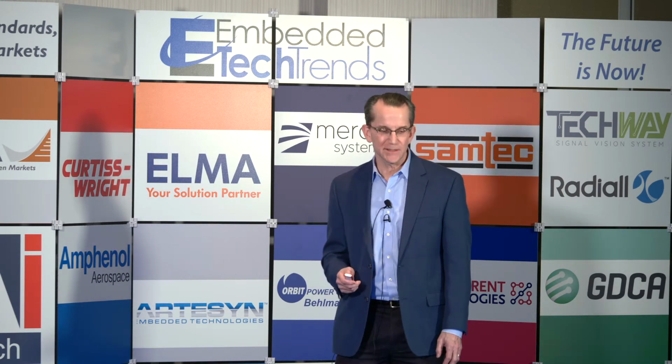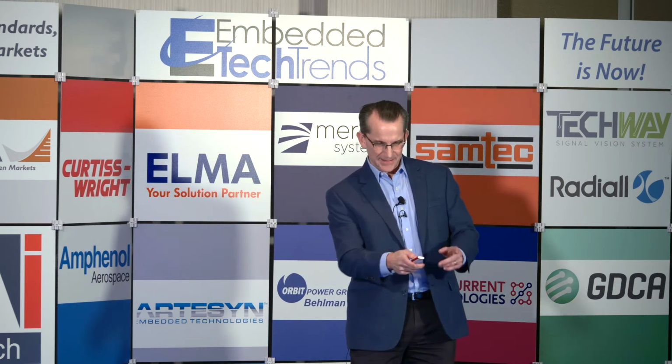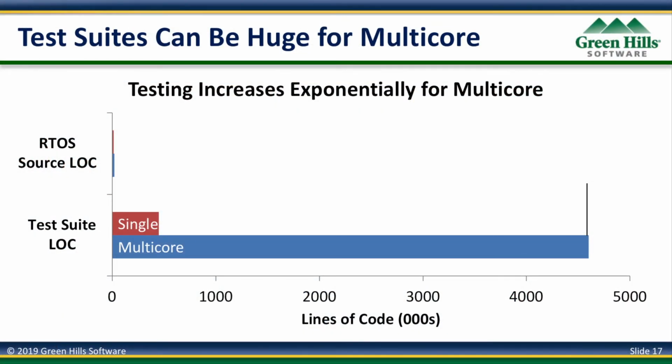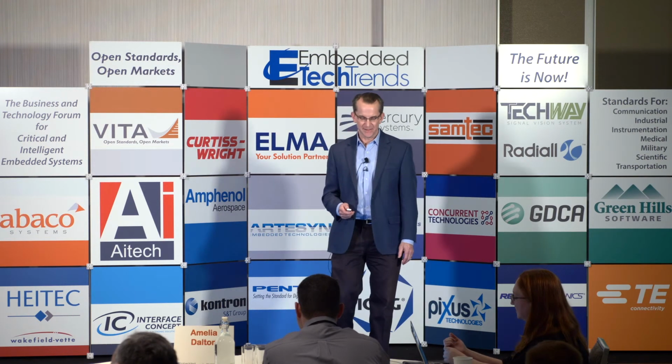There's 250 times more lines of code for the test suite than there are for the kernel itself, for the RTOS. And in case that doesn't look big, and you're not used to looking at logarithmic scales, here's what it is on a linear scale. You can see that, heck, the RTOS itself is infinitesimal compared to the number of lines of test code. This is a huge amount of work. It's many, many man-years worth of work.